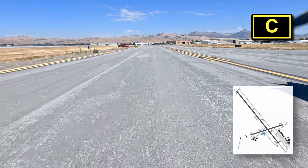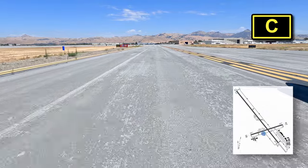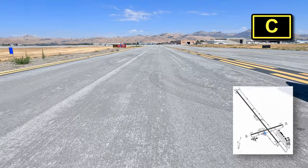Hollister traffic, Falcon 874 Victor Tango, taking runway 31 straight out.